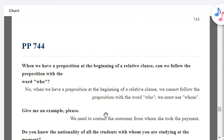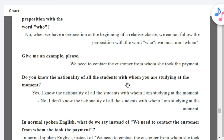Very good. When we have a preposition at the beginning of a relative clause, can we follow the preposition with the word who? No. When we have a preposition at the beginning of a relative clause, we cannot follow the preposition with the word who. We must use whom. Very good.